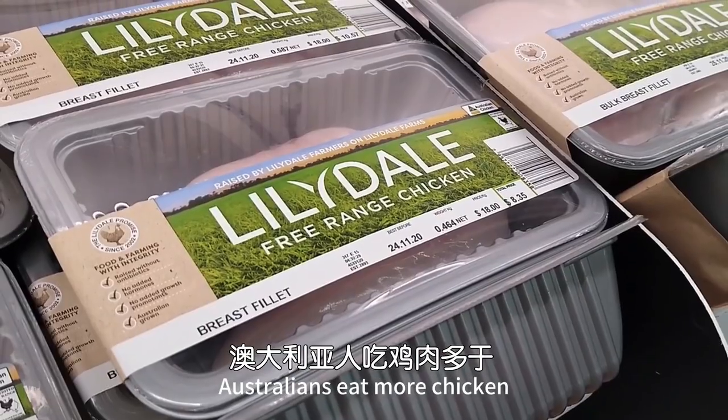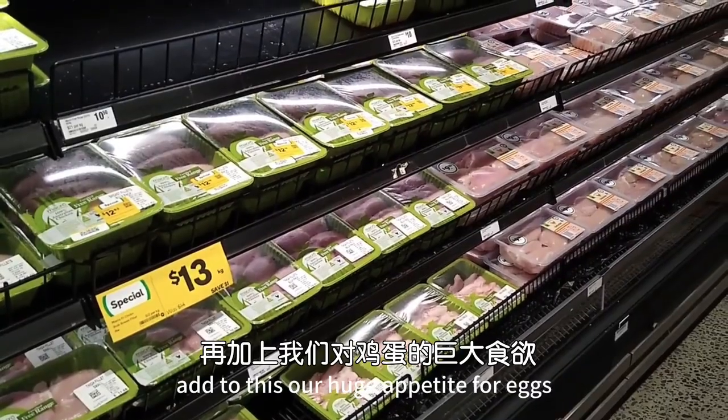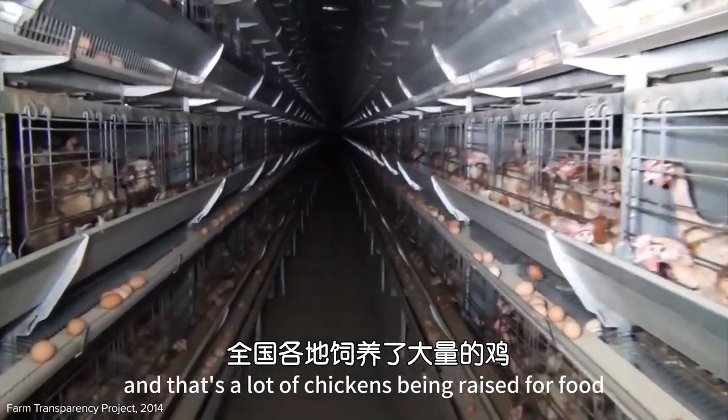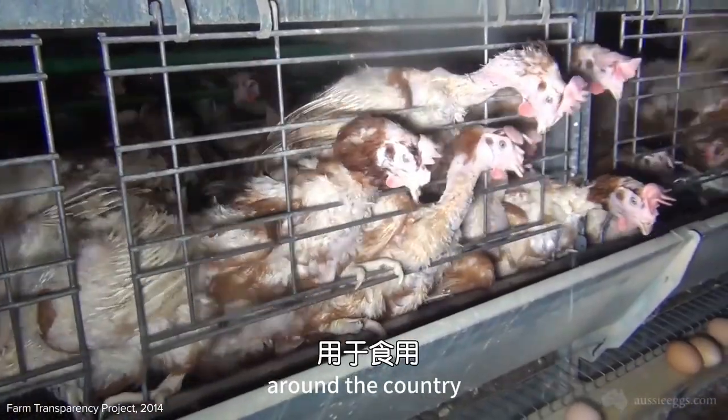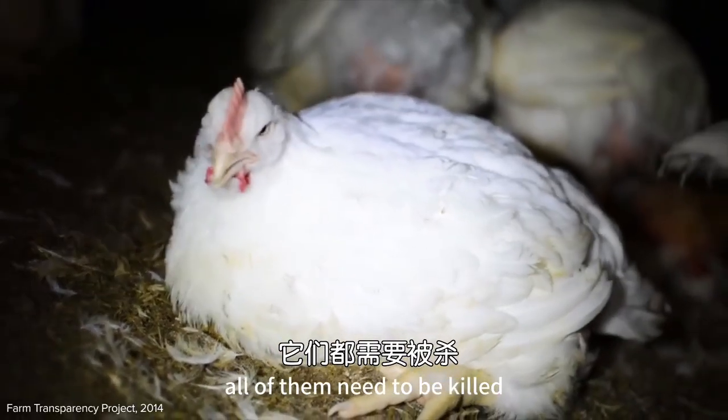Australians eat more chicken than beef and pork combined. Add to this our huge appetite for eggs, and that's a lot of chickens being raised for food around the country. And eventually, all of them need to be killed.